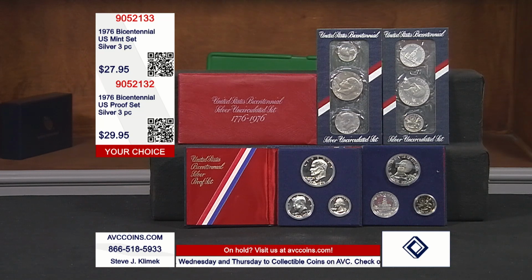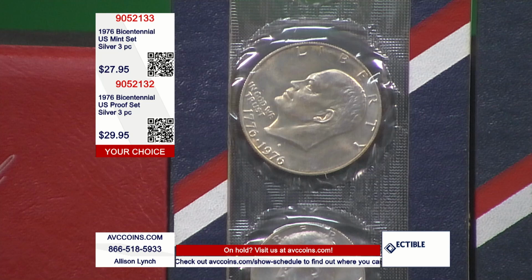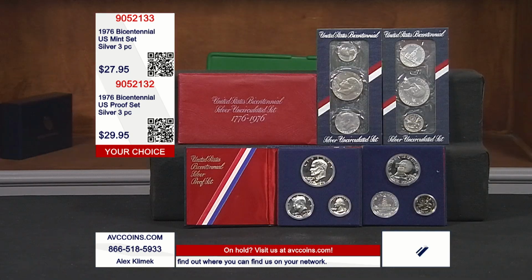How about we look at the numbers on the uncirculated side, the mint state version. The quarter's $19.75, the half is $27.50, the dollar is $62.50. You're looking at almost $110 for those 3 coins out of this set. We're over $80 less for the same coins, but in the original government packaging.